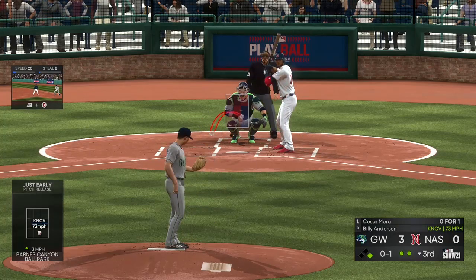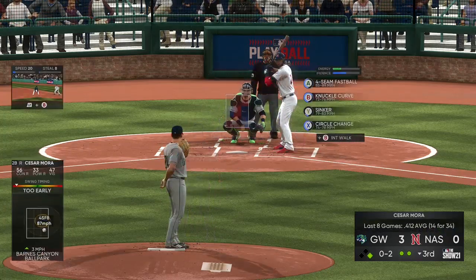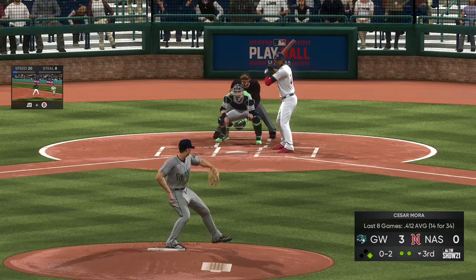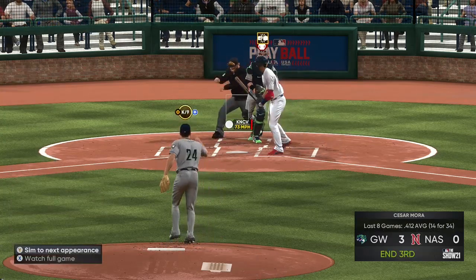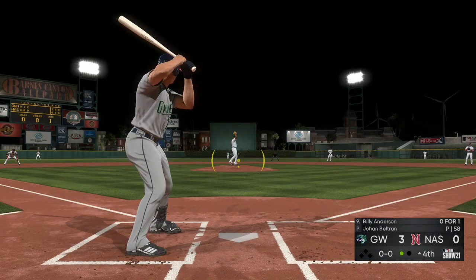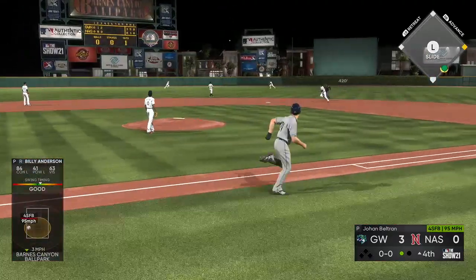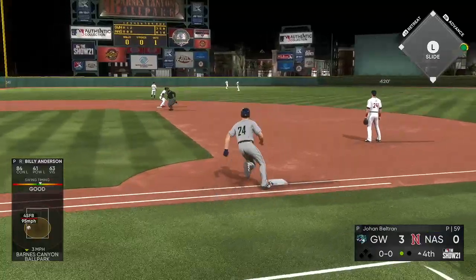As he takes a cold strike at the knees, it's 0-1. 0-for-1 for him here in this one. Big swing and a miss at the fastball, and he's behind in the count 0-2. Got him looking, and that is... Into the box now, Billy Anderson. And a first pitch swing. He hits a fly ball to left center. And that's in there. Base hit.